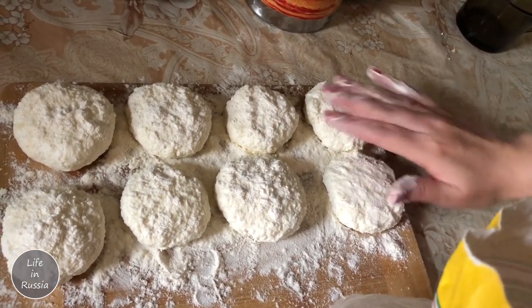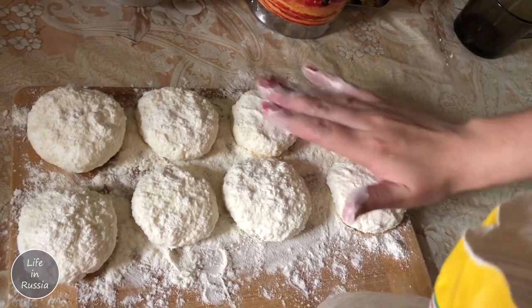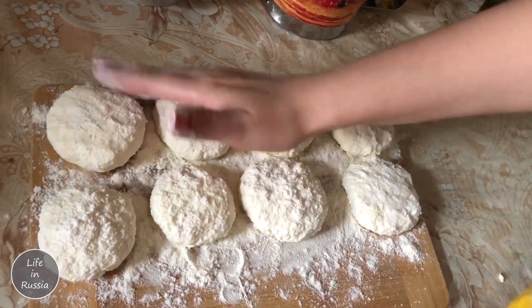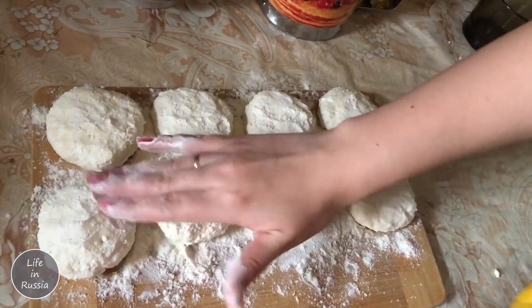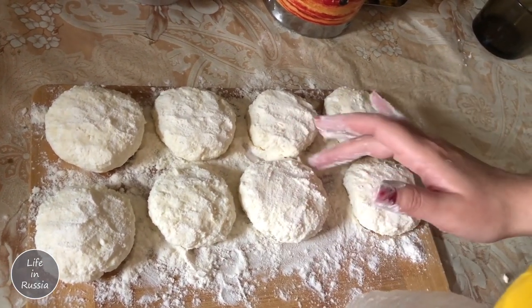Так похлопать? Да, да. Yeah. So we should make it like this. I think you'll get this very easily. It's not that difficult to cook, and it's gonna be super tasty.